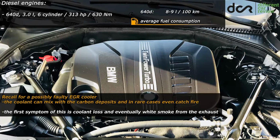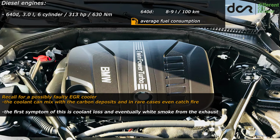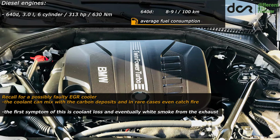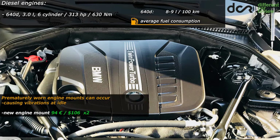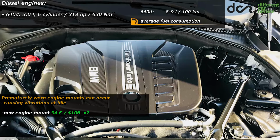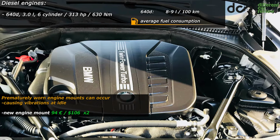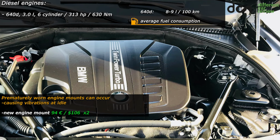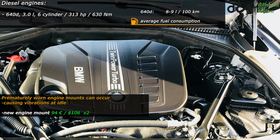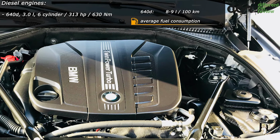So make sure that the EGR cooler was replaced under this recall, and if not, then ask the dealer about this. Then you should also check for strange vibrations from the engine at idle, since there were a couple of cases of prematurely worn engine mounts. Of course, buying this engine with more than 220,000 kilometers or 250,000 kilometers will be a bigger financial risk, but that shouldn't be a surprise anyway.